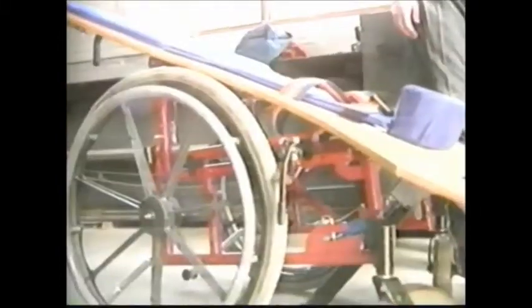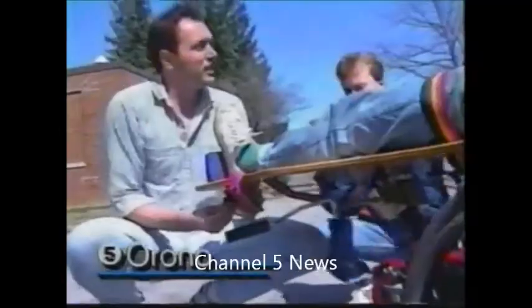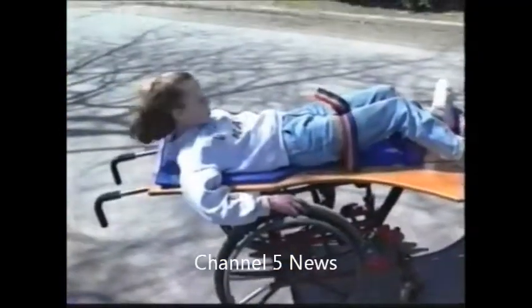Some area businesses donated more than $600 worth of materials. Some of the projects not made for specific children will be donated to groups that work with the physically handicapped. Terrific solutions for some very worthy causes. And speaking of... It's a senior design competition today at the Orono campus.